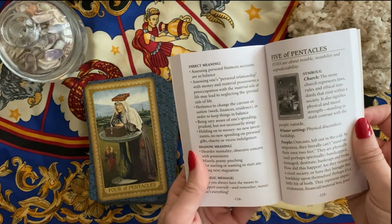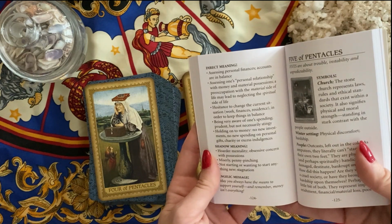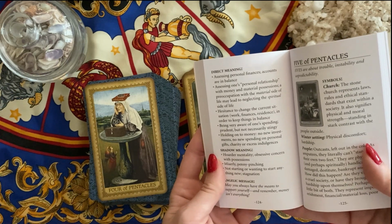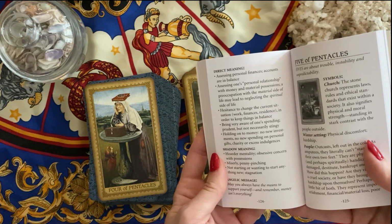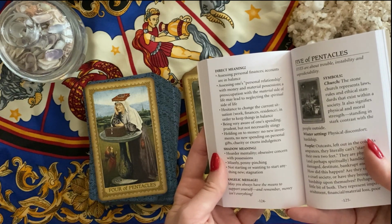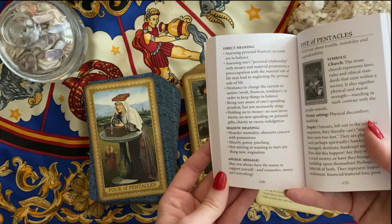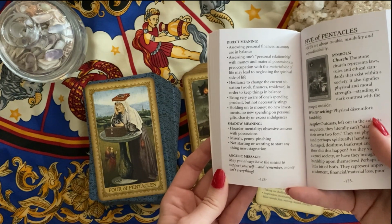Oh man, these meanings are so long. That's amazing. Direct meaning: assessing personal finances, accounts are in balance. Assessing one's personal relationship with money and material possessions; a preoccupation with the material side of life may lead to neglecting the spiritual side of life. Hesitance to change the current situation, work, finances, residence, in order to keep things in balance. Being very aware of one's spending, prudent, but not necessarily stingy. Holding on to money, no new investments, no new spending on personal gifts, charity, excess, indulgences. The shadow meaning is hoarder mentality, obsessive concern with possessions, miserly, penny pinching, not starting or wanting to start anything new, stagnation. The angelic message: May you always have the means to support yourself and remember money isn't everything.